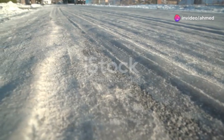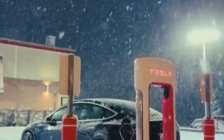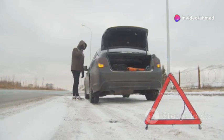Winter is just around the corner and it's time to get your vehicle ready for those chilly days and icy roads. Whether you drive a regular gas guzzler, an electric marvel, or something in between, prepping your car for winter is essential. Let's dive into the ultimate winter car prep checklist.